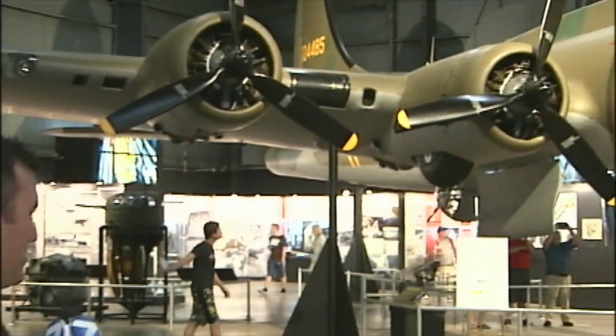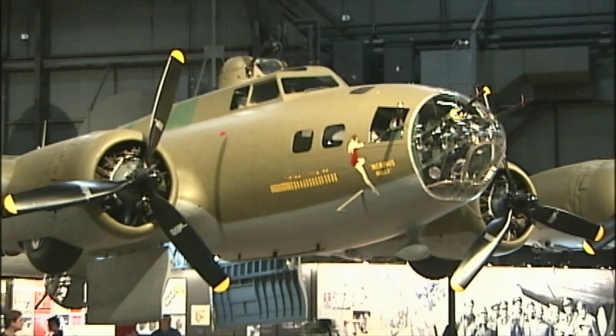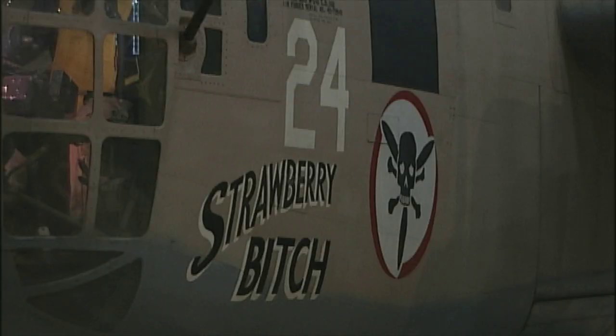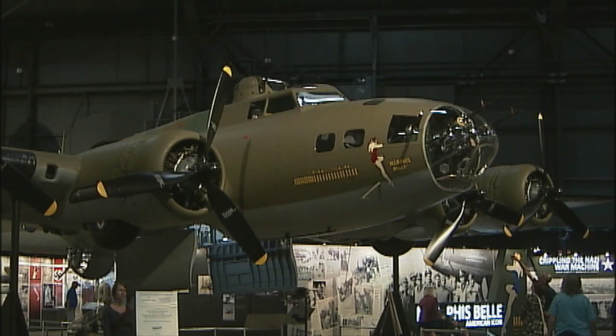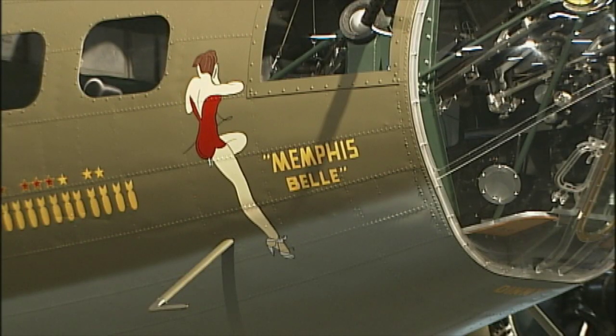Not long after the grand unveiling of the Memphis Belle, visitors here at the National Museum of the United States Air Force are getting another layer of history. This day in 1944 marks the landing of Allied troops in France, liberating the region from Nazi occupation. Most of the planes in here are historical artifacts.